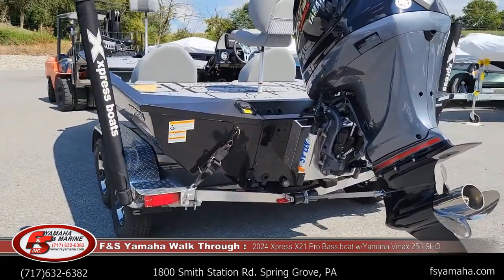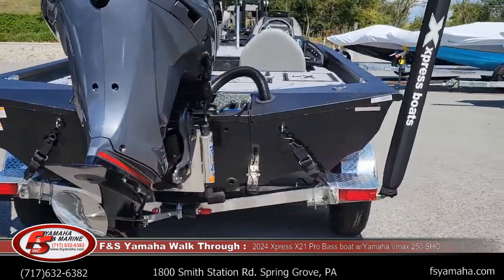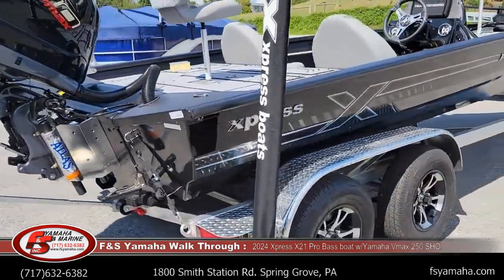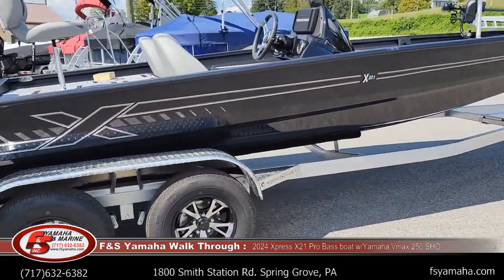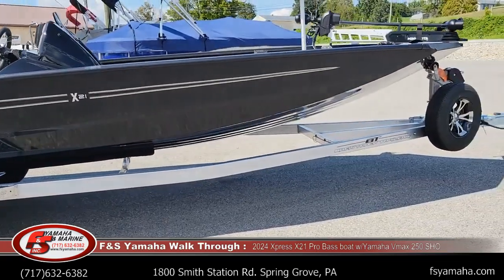And then in addition to that, we go to the water with every boat as well, because there are certain things that we can only go over in the water. Propping, leaks at fittings, and that type of thing. And then we also go with many customers to the water to show you how to use your boat. That's just part of how we do business here at F&S.